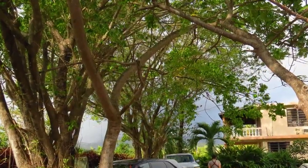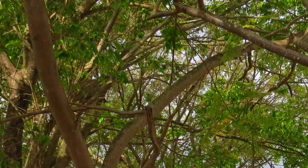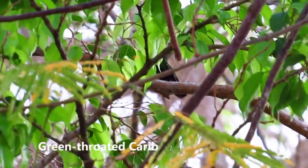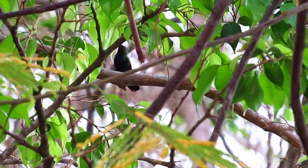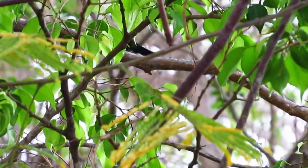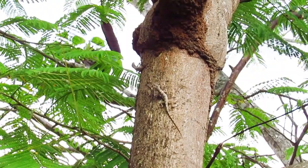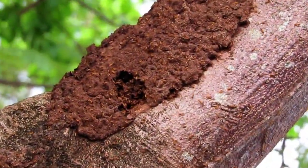In fact, the carib was perched high up in some trees nearby, staying close to another food source. Oh, you can see that blue spot. It prefers tiny termites over nectar.